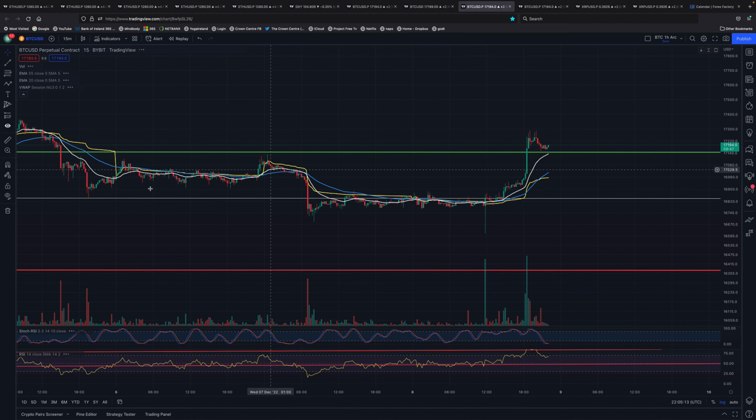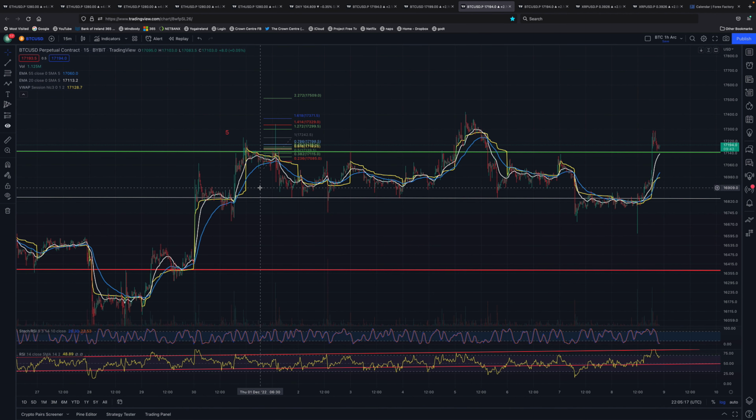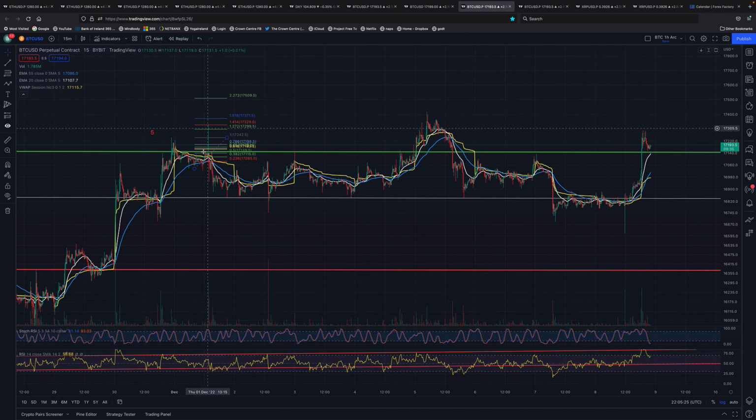I'm going to take the 15 minute swings, and I'm not going to be looking at the RSIs or the 3Ss. I'm just going to do entries and exits on the 15 minute, because we're doing 1 hour trades. Then I'm going to let this play out. It comes down. I'm going to take again this swing, and there we go. Perfect.